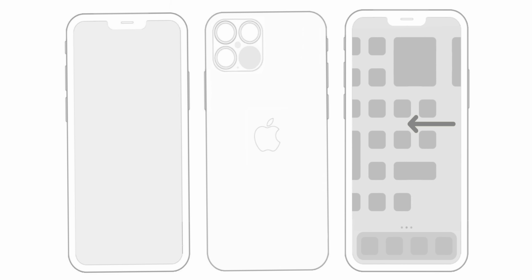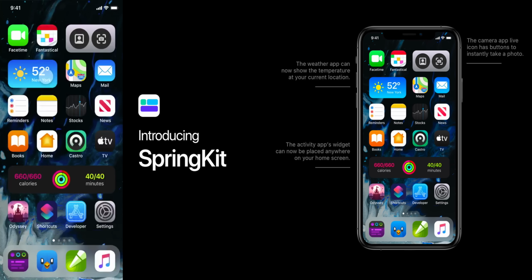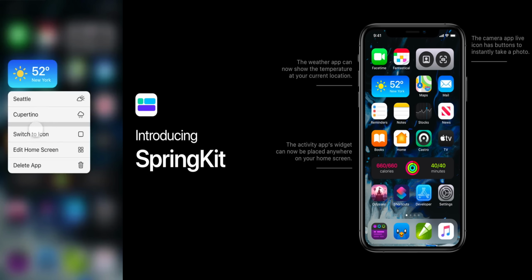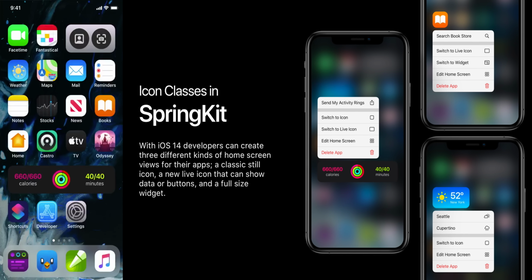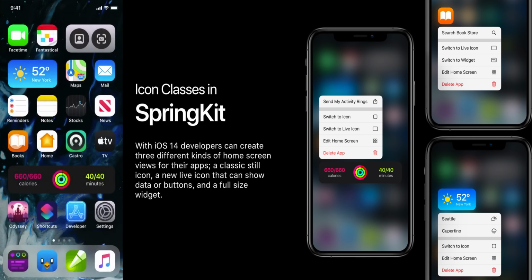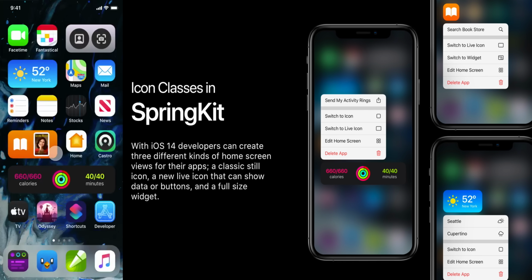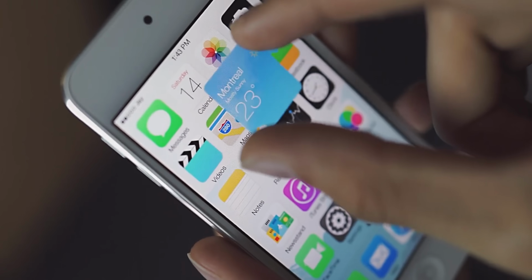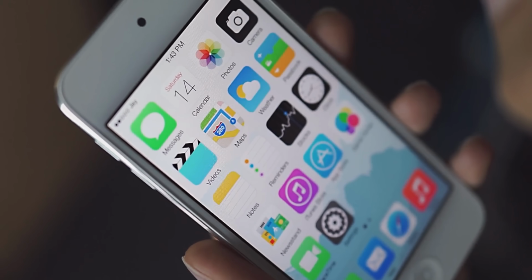Varying sizes of icons. Essentially, he designed a SpringBoard interface with 3 different types of widget views: a classic still icon, a new live icon, and a show data or button mode, which is when you would have to touch it. And all of these would be adaptive. These icons, you'd be able to move them around the screen, much like the iOS blocks concept. Jailbreakers had it right all along. I love it when Apple pulls from the jailbreak community for inspiration, and this could be another example of that.